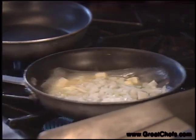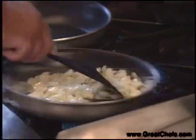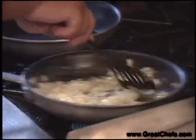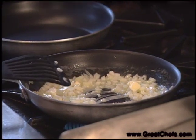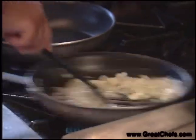I do. Okay, all we're going to do is just sweat the onions so that it's not like you're doing French onion soup or anything. All you do is just get it where it's transparent. Okay?